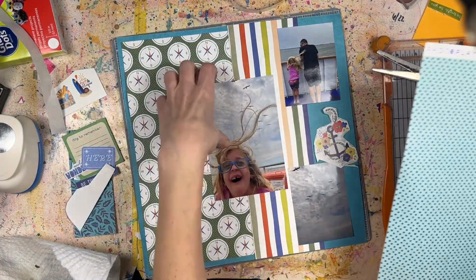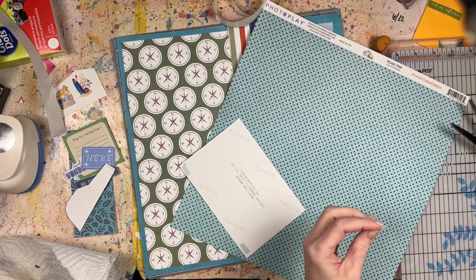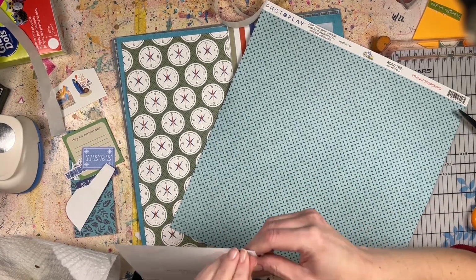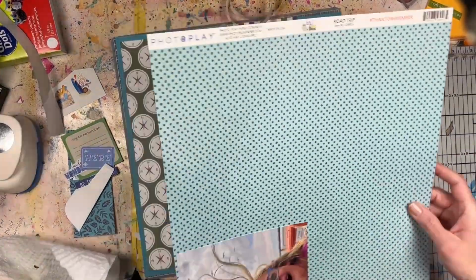The original sketch, which I'm sorry I don't have pictured here, but I'll try to remember to link the Paper Issues Facebook group so you can check out that January album and see all the sketches. And I'm not being paid to tell you this. I'm not on the design team or anything. I'm just letting you know that they have sketches if you also need to jumpstart your scrapbook creativity.